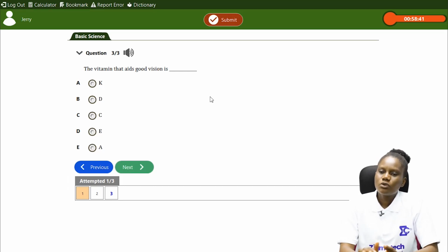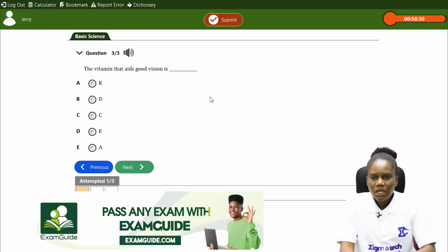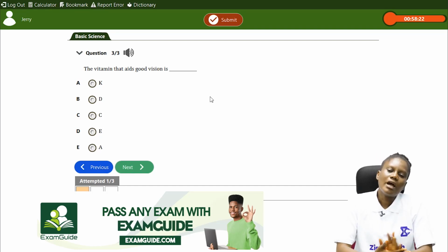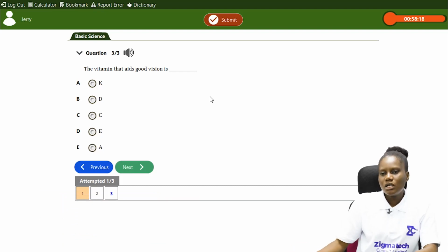So we have the second question that I'm going to be looking at here. The vitamin that aids good vision is dash. We have A, vitamin K, B, vitamin D, C, vitamin C, D, vitamin E, and E, vitamin A. And you know that the right option there is vitamin A. Vitamin A aids our vision.